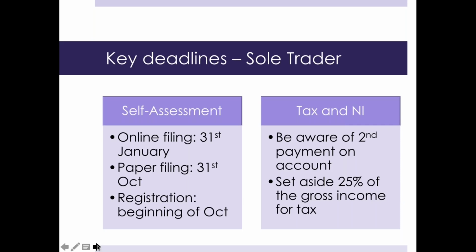I hope that helps, if there are any questions. So do you think 25% applies whether you're a sole trader or limited company, or does it differ? I would say this would be for sole trader, because although you will still make sure you have saved some money for the tax, a company will do it differently. So I would say it's for sole trader.